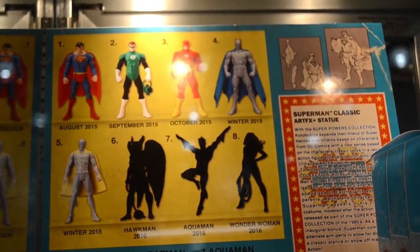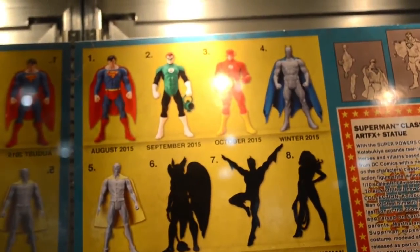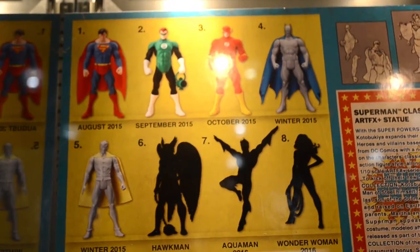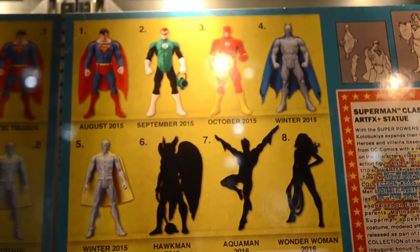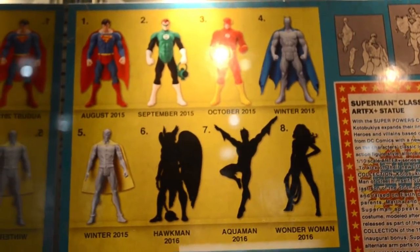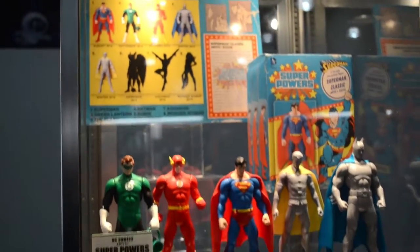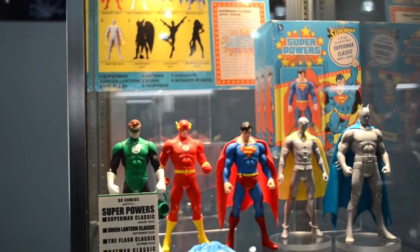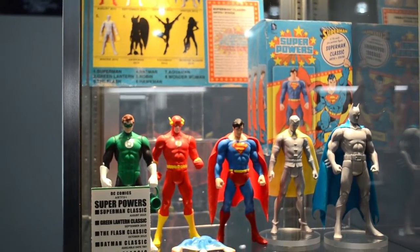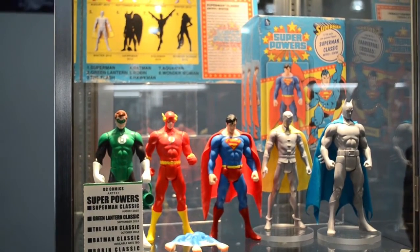We've got the lineup planned starting from August. Pre-orders will be opening up this week in February and go all the way into 2016. First up will be Superman, followed by Green Lantern, Flash, Batman, and Robin. In 2016, we have plans to release Hawkman, Aquaman, and Wonder Woman. And if this line takes off, we are looking to add some villains to the mix, so that should be a lot of fun. And I think fun is the key word here. From the packaging to the product design, it's all about having some fun with a classic toy line.